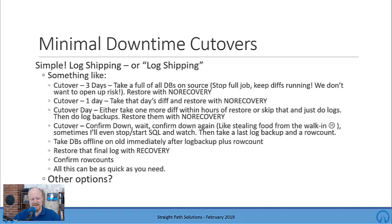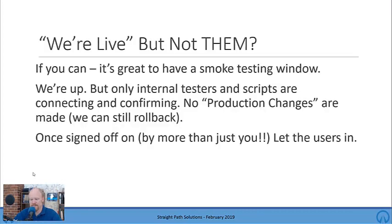I mean, even for a 15,000 terabyte database, you don't have to be down all weekend. You can be down for a real short amount of time, maybe 15 minutes if you're really busy with transactions and your transaction logs are huge every 5 seconds. But for most of us normal people, we can do this with fairly low downtime. So we're live, but not them, right?